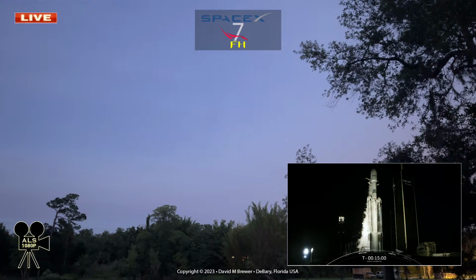If you are just joining us, you will notice that the clock is stopped. We did have an abort called at T-minus 59 seconds. We're just waiting for some additional information from the teams to provide everyone with an update. The vehicle and payload remain healthy, and we will provide an update as soon as possible.